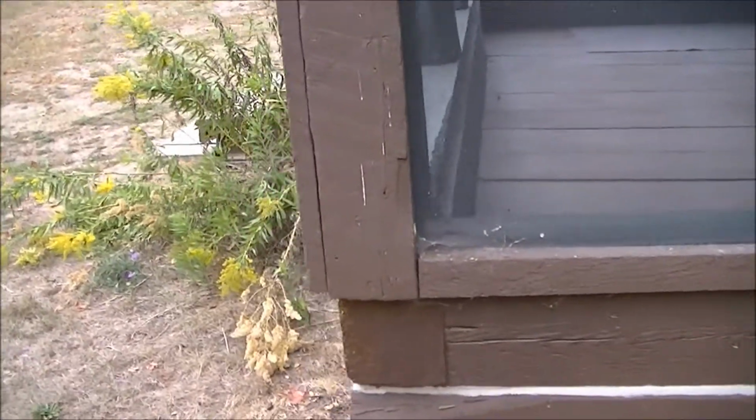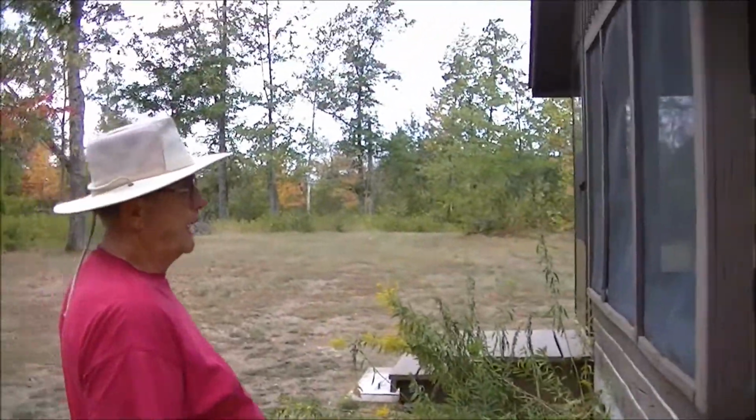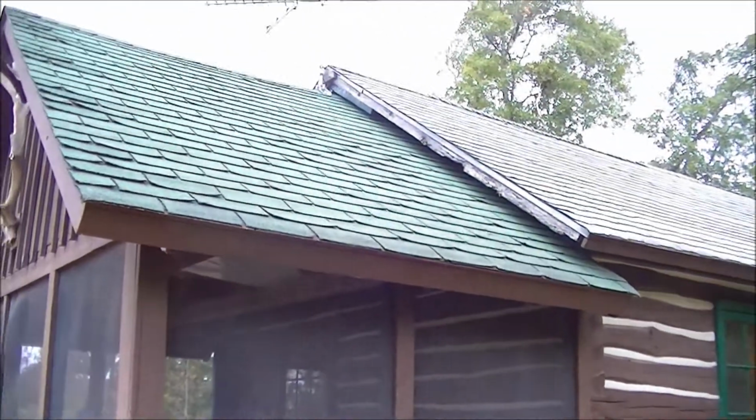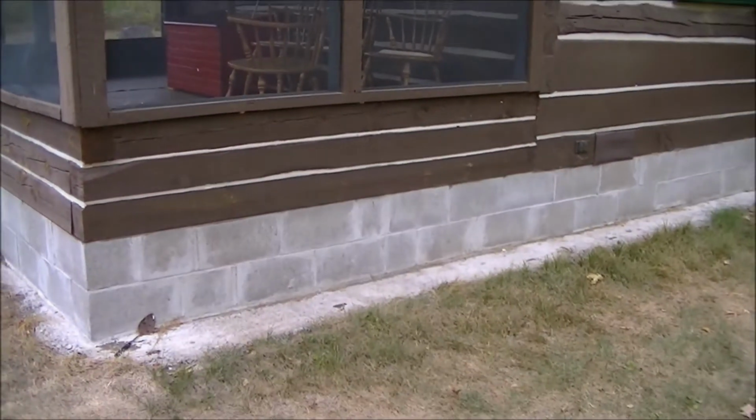Of course, when this building was relocated here, we put on a screened-in porch and put it up on blocks, so it's real nice, high and dry now.